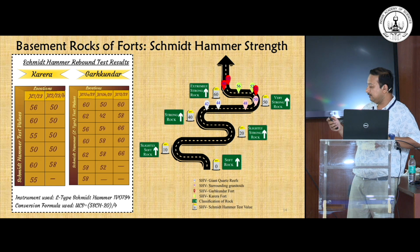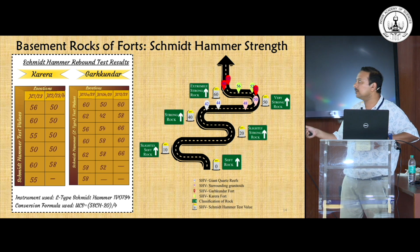So now if I look at the data, I have plotted it in such a way that you can simply acknowledge that if the rock has a strength of 0 to 10, it is soft rock; if it has a strength of 20 to 40, it is strong; but if it goes beyond 50, it is very strong, obviously. Now if I look at the data, these are the rock strengths, 60, 62, 52, that we have got in the basement rocks in the Karera Fort and the Garkundar Fort.